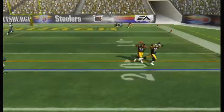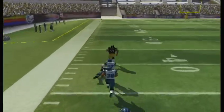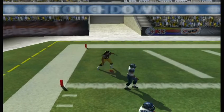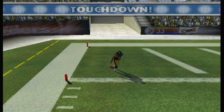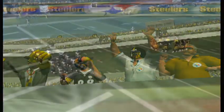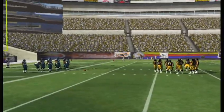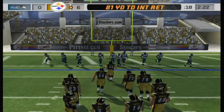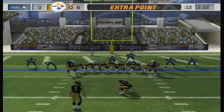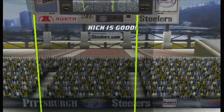Pump fakes with the pass. It's going the other way. Breaking through. Dives, touchdown. The defense forces the turnover, gets it in for the touchdown. Reed comes in to attempt the point after. The extra point attempt is good.